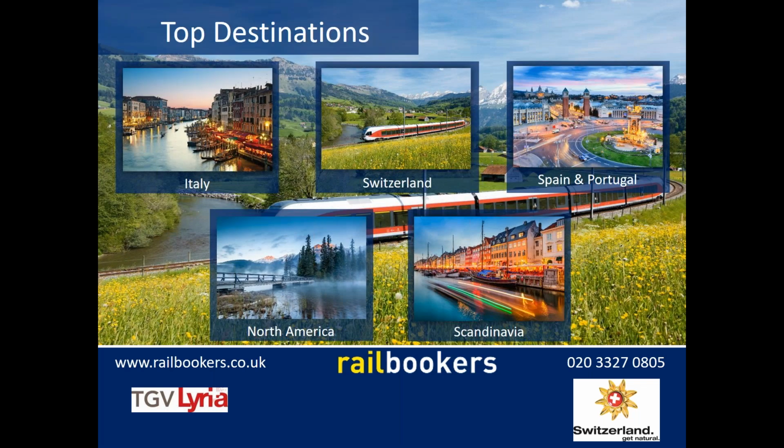Our top destinations, you can see there, Italy, Switzerland, Spain and Portugal in Europe. We do North America, and we're even getting increasing demand to Scandinavia.